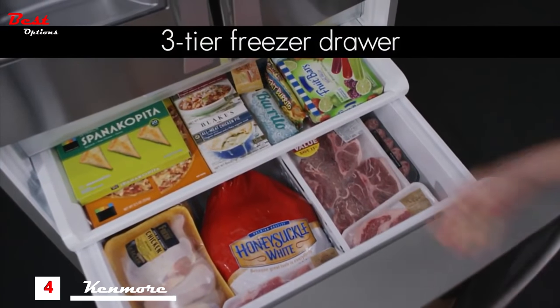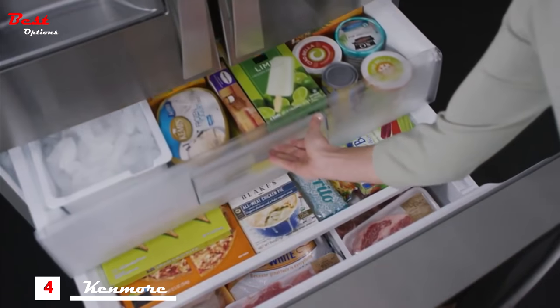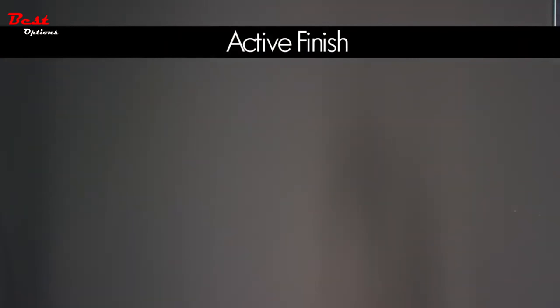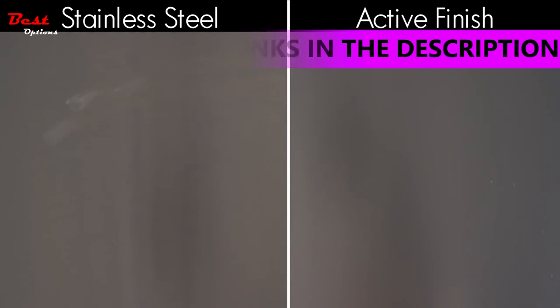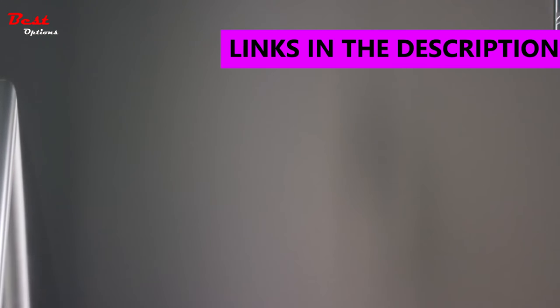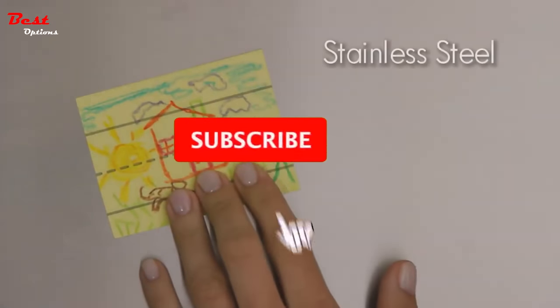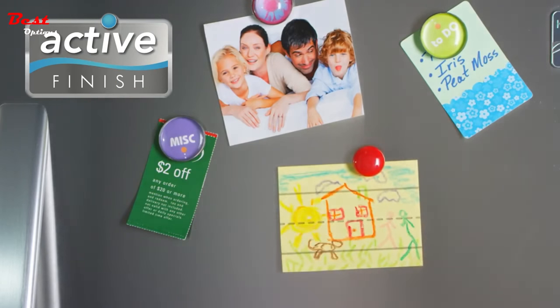Its three-tiered storage includes an extra deep bin and two pull-out drawers to make organizing your foods a breeze. Now you can enjoy the beauty of stainless steel without the fuss. Introducing Kenmore Active Finish. It resists smudges and fingerprints, so cleaning is quick and easy. Unlike stainless steel, a door with active finish even holds magnets for the family art gallery and more.